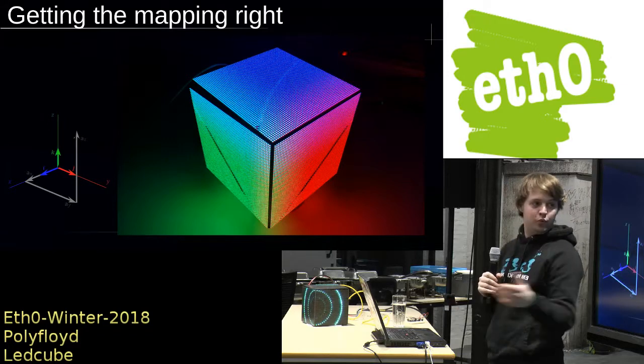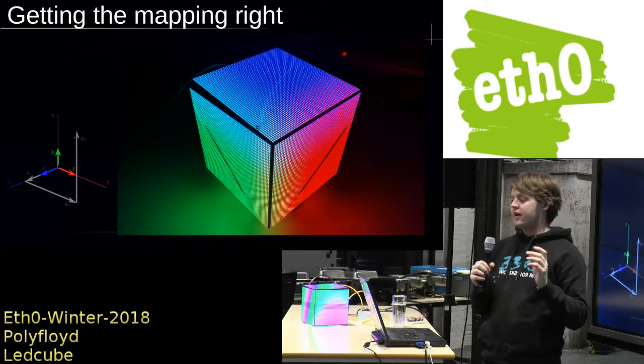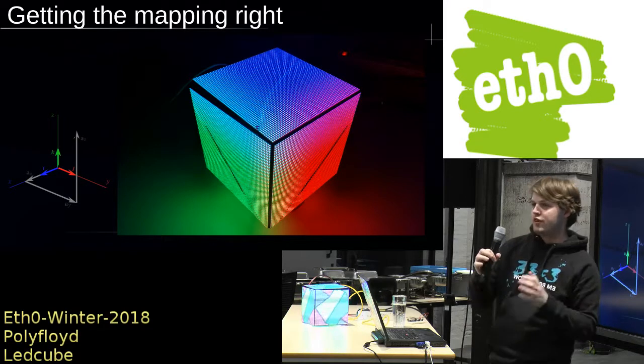And with this animation, I can determine whether my program works correctly and all my panels are correctly assembled.